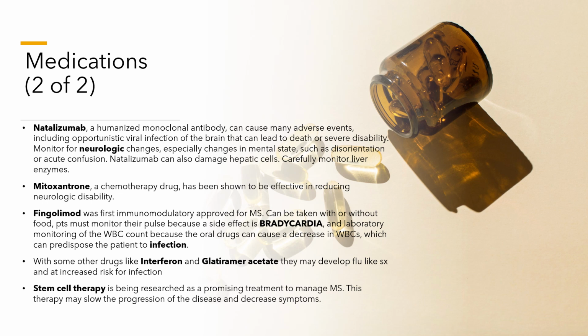the patient to infection. With some other drugs like interferon and glatiramer acetate, they may develop flu-like symptoms, and they're at an increased risk for infection. Stem cell therapy is being researched as a promising treatment to manage MS, and this therapy may slow the progression of the disease and decrease symptoms.